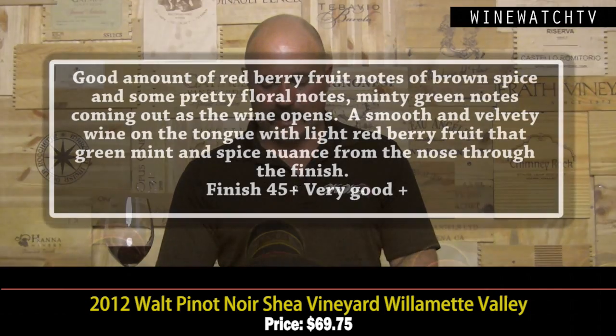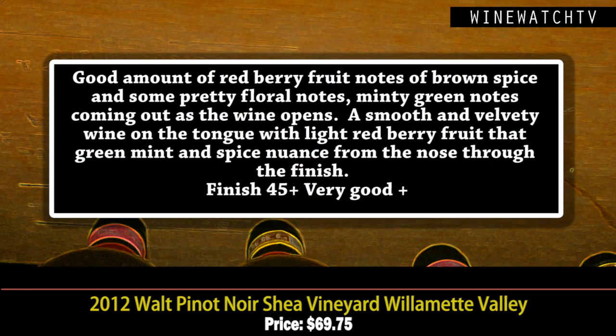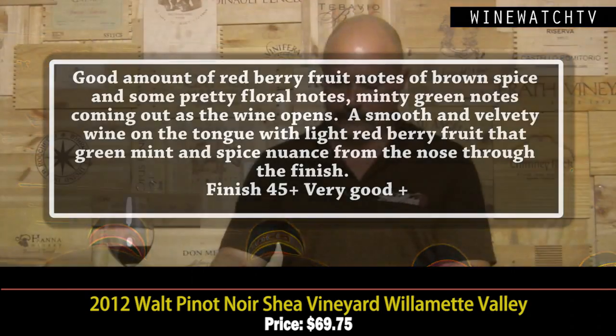This one's got a lovely red berry fruit, and showing the warm nature of this 2012 vintage, definitely, and some nice brown spice, pretty floral notes, a minty kind of green note coming out as this wine opens up. Very smooth and velvety on the tongue with light red berry fruit, that green mint and spice from the nose lasting through the finish. Very good at $69.75.